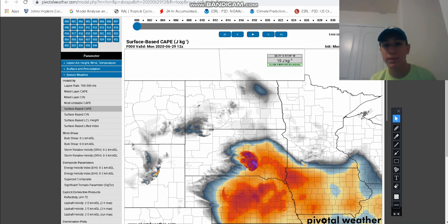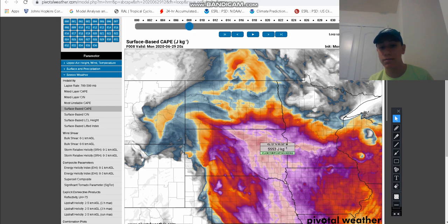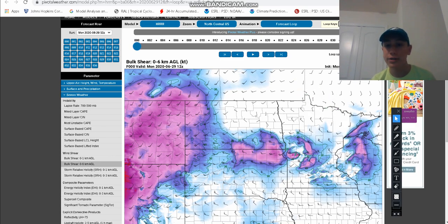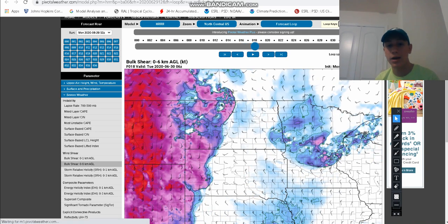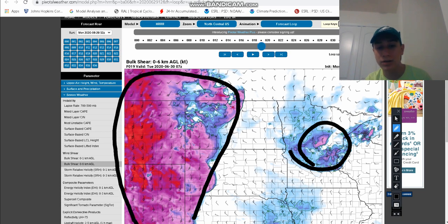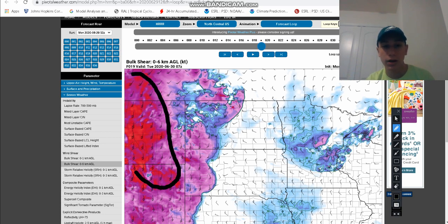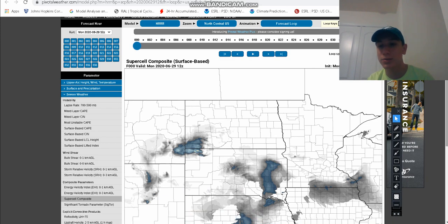All right, looking at our surface-based CAPE, how much instability do we really have? Eastern South Dakota, just like the NAM model said, 5,500 joules per kilogram. We definitely have a lot of that. In terms of the wind shear, remember, we need that wind shear to really get those storms rotating, as long as we have those turning of the winds with height. You can see here's our wind shear starting to build. We have some across central Minnesota, but the most wind shear will be back towards the west, western North Dakota, western South Dakota, and back in Montana. But keep in mind, a lot of this wind shear is going to be coming after these storms have really passed by.